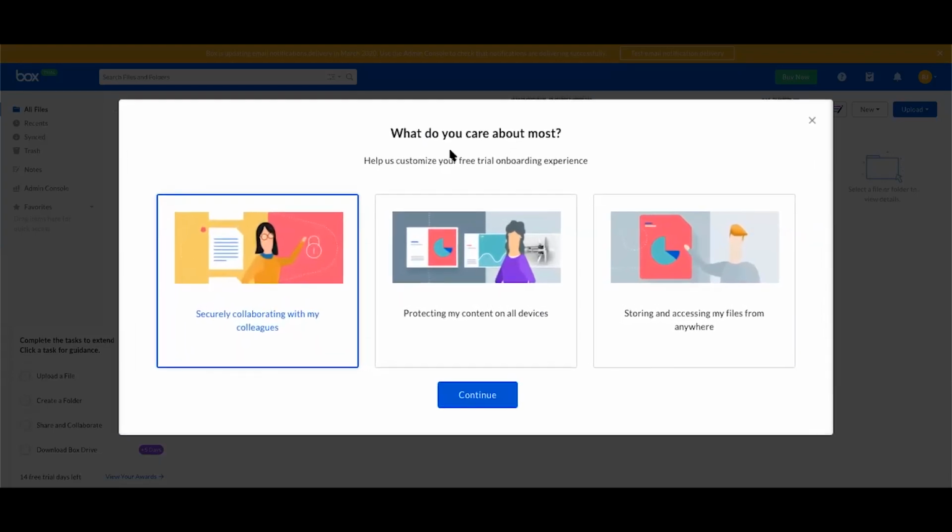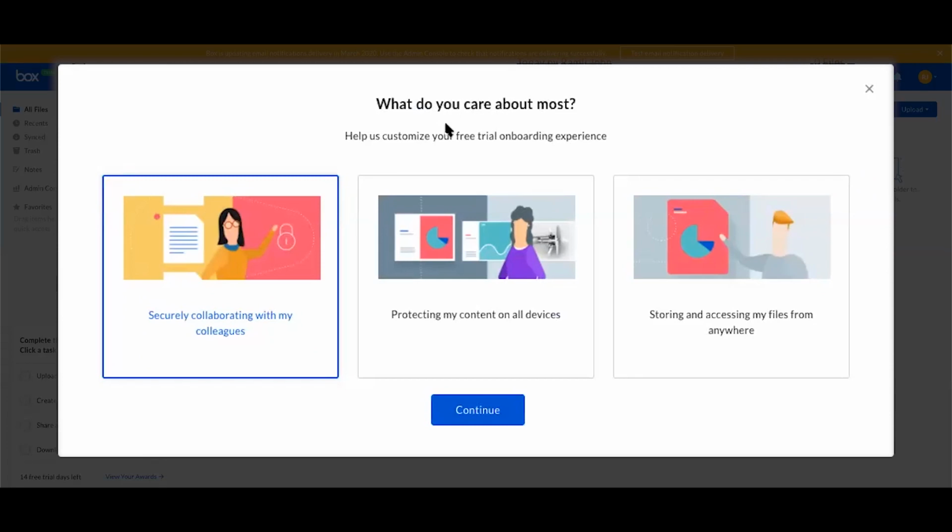Yeah, so this is the screen. I love this screen, and the reason is that they're asking me to choose my path. What do I care about most? You're totally right. Hopefully they would personalize and segment their emails or checklists or anything else based on this. I think that would be cool. Chances are probably not, but you're right.